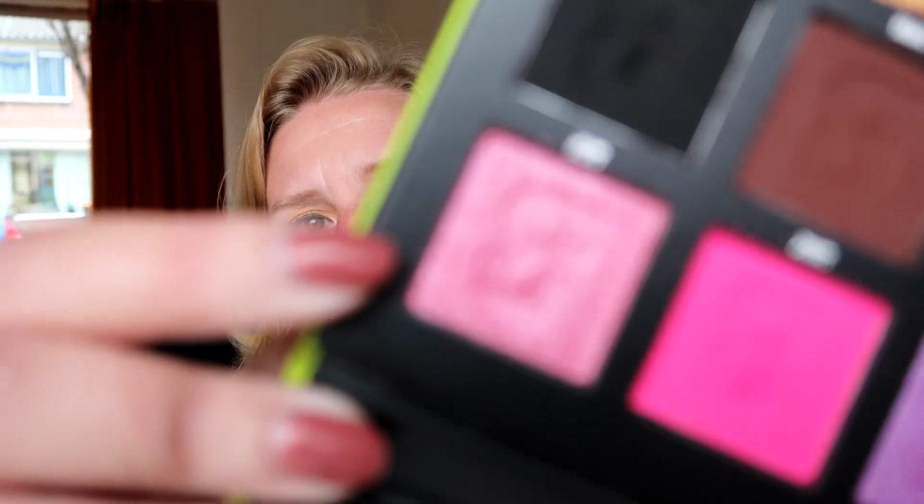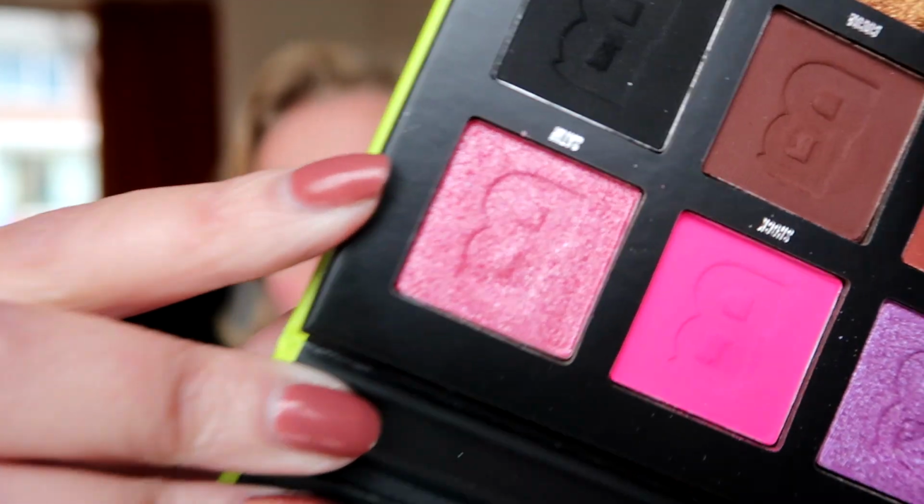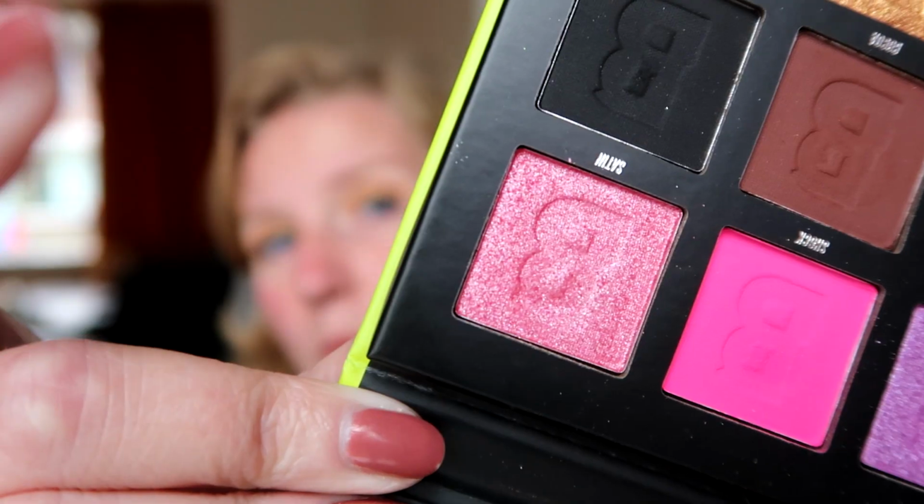Then we are looking into my Beauty Bay Brights palette. I have 3 shadows that I'm working on from this palette. Let's start with this one first. Starts with S. I was working on the shade Satin, and Satin is right here in the corner. I'm gonna try and let it focus on the shadow. I have not used this at all. I do not care for it. So I'm gonna actually switch this out, but I'll get back to that in a second.